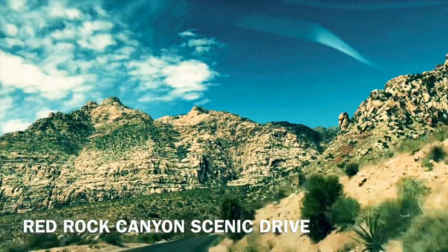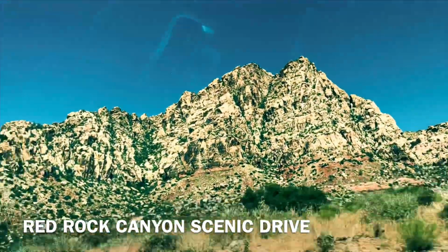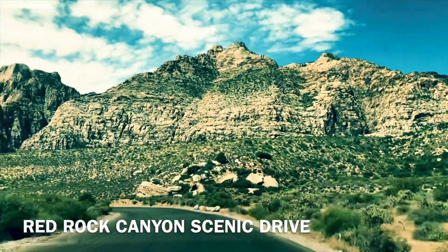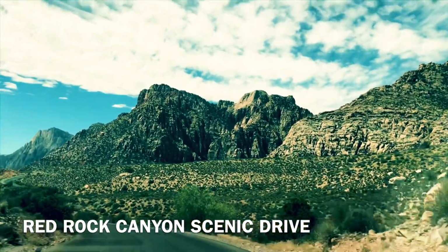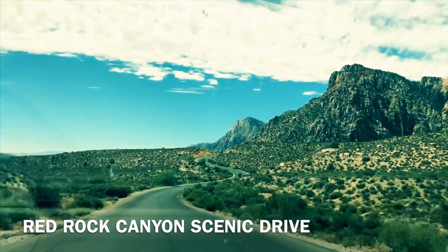Red Rock Canyon features a one-way 13-mile scenic drive through red canyons, allowing us to explore the spectacular beauty of the canyon from our car. We made the most of our time during our scenic drive, stopping at the many scenic stops of the canyon. The road offers a fantastic drive with access to many different hiking trails and a number of overlooks.